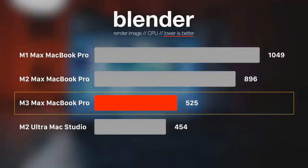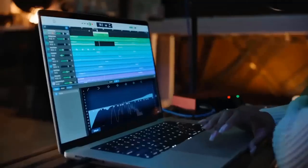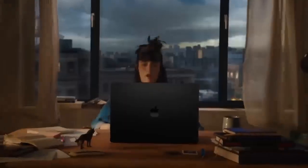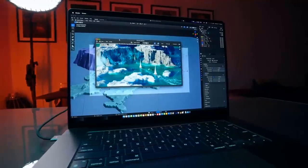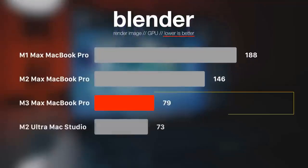M2 Ultra finished the same task in or M3 Max. If you're into music production with hundreds of layers and multiple plugins and effects. Speaking of video editing, instead of just one, M3 7 minutes and 34 seconds. When you switch to GPU, which you probably should, M1 Max MacBook Pro finishes the same task, the same image in 3 minutes and 8 seconds.